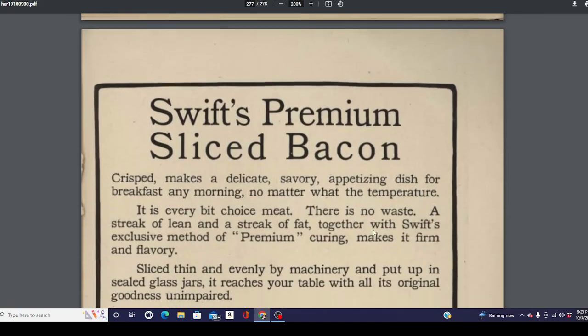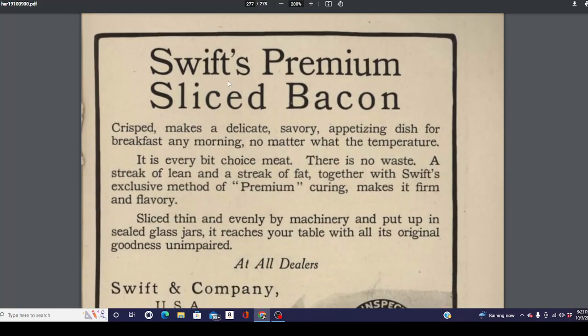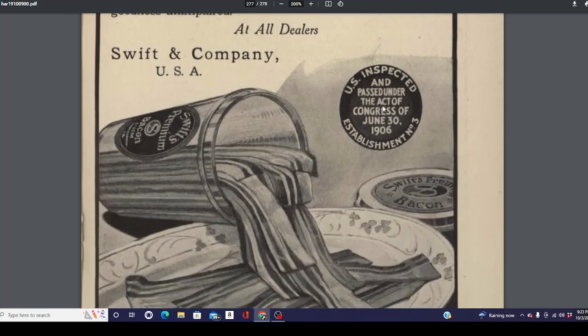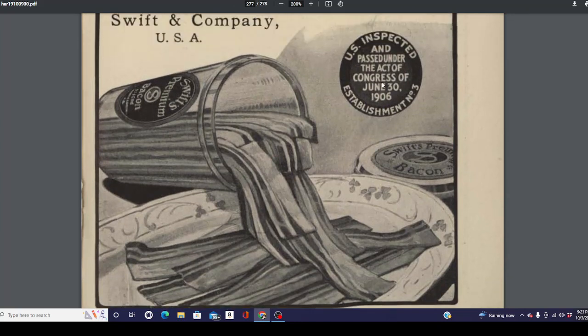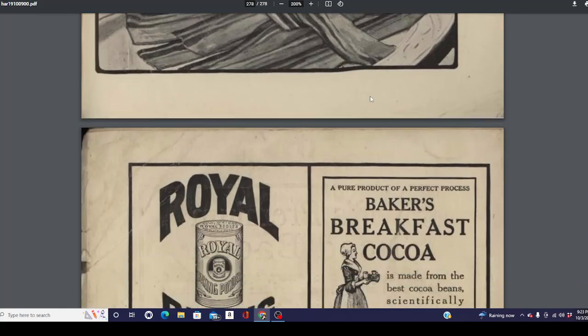Swift's, they had this back then? Shit, we still have this brand. Swift's Premium Sliced Bacon. And the Chinese own it now. I'm sorry, guys. It's a joke. I'm sorry. I'm not politically correct. I call everybody names, including my own people. Swift's Premium. Yeah, China actually bought this company. That's why I will not buy bacon anymore from Swift's Premium. It's now basically a Chinese product, and I don't trust it. U.S. inspected and passed under the Act of Congress of June 30th, 1906, and no longer to be trusted.